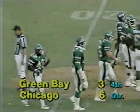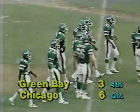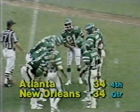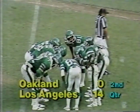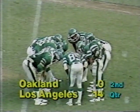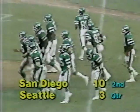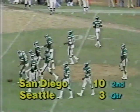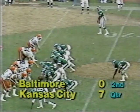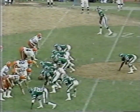4th quarter, Chicago leading Green Bay 6-3. It's like a baseball score. Not this one. 4th quarter, Atlanta, New Orleans, they're tied 34-34. Rams over Oakland in the 2nd quarter, 14-0. Oh, San Diego has had a lot of injury problems. No score between Cincinnati and Denver. Kansas City leading Baltimore in the 2nd quarter.